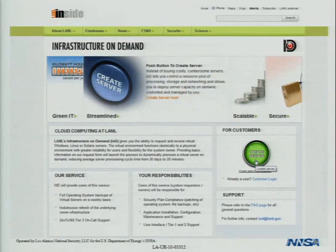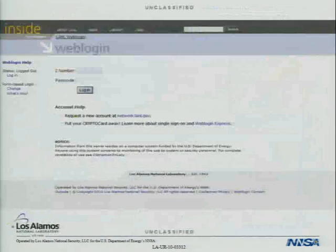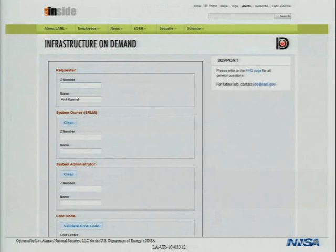They simply click this Create Server button, and they're taken to an authentication screen, because we're not just going to let anybody request a server. We want to know who you are. So this is a Los Alamos authentication screen that uses our two-factor authentication to authenticate the user. Once they have authenticated, they are taken to our request screen. Automatically fills in the different fields as you type in what we call a Z number, which is a unique identifier for each individual at the laboratory.